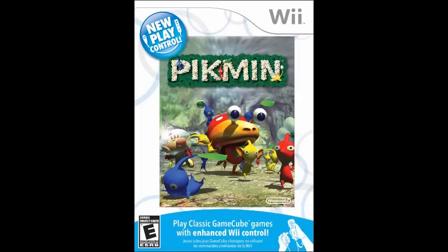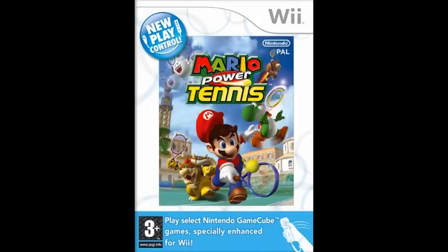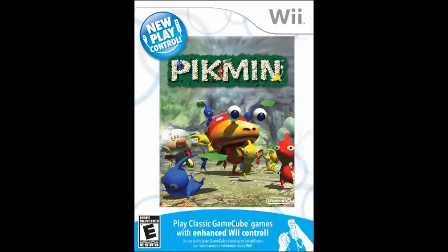Now they have made this stupid series of New Play Control, which unbelievably is just a whole bunch of GameCube games being ported over to the Wii. Seriously? I'm completely against this. These games were made for the GameCube, not Wii. Maybe Pikmin was a good idea since on the GameCube it had some Wii-like controls, but they might as well just make a Pikmin 3.